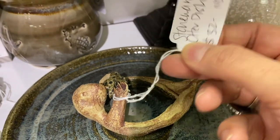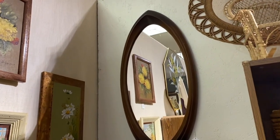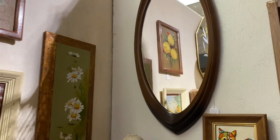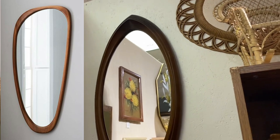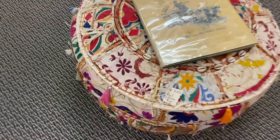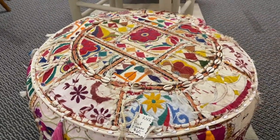So cute. So I've actually had one of these mirrors before and sold it, and it's not quite what I'm looking for because it's made out of a resin composite. I have been hunting for years and I'm still not able to find the perfect mid-century mirror. This is gorgeous. That is a beauty.